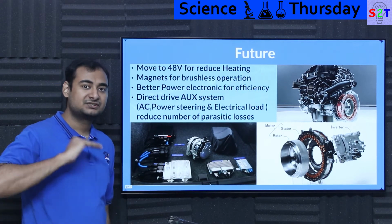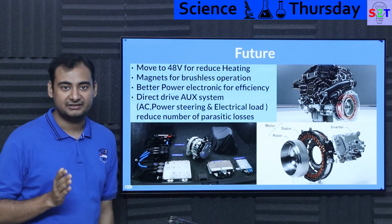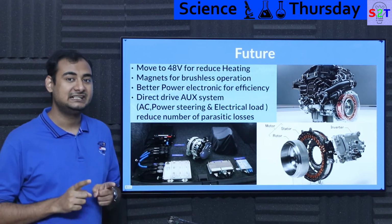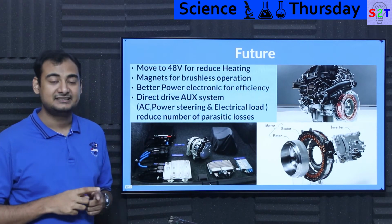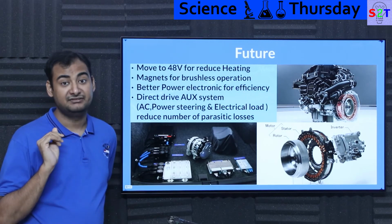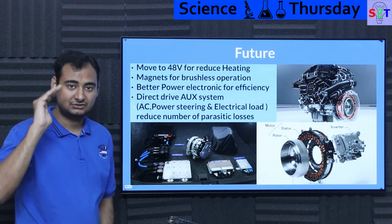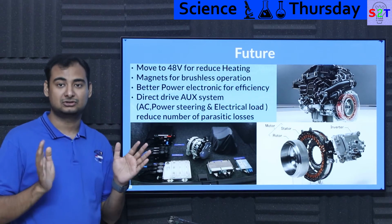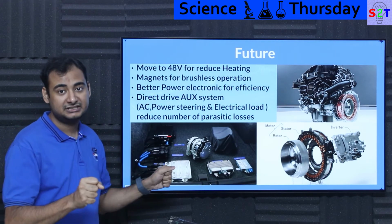Well, the moment you cross 50 volts, it reaches a point of shock hazard, meaning if you touch the terminals of the battery, you will be electrocuted. And DC does not have a zero voltage crossing, so you cannot even pull your hands away. So inherently it's very dangerous. You always want the voltage to be as low as possible for safety reasons.